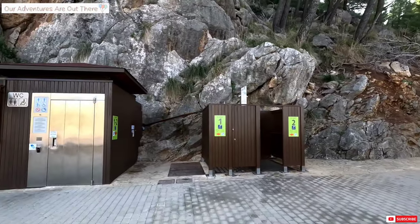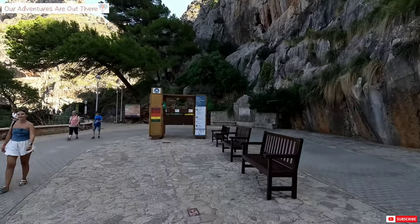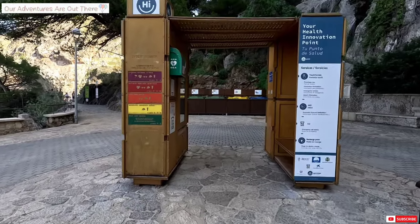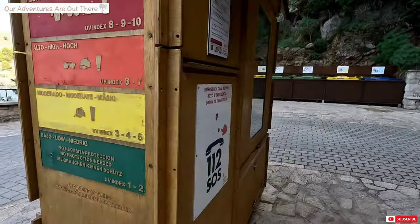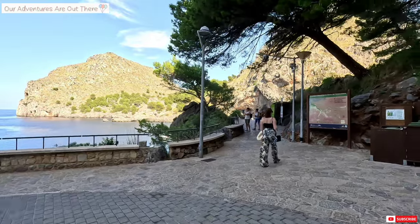Seems to be some showers and stuff to pay for as well, and toilets. Even an AED. It's got UV indicators. Tell you how bad it's going to be today. Nice little thing. And an AED up there as well. Impressive.